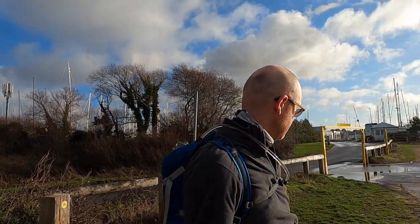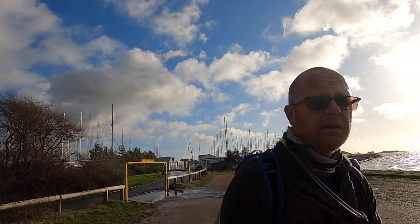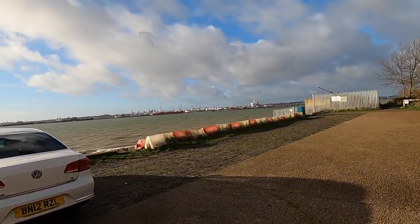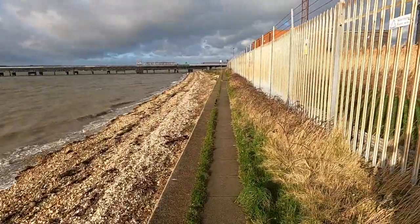This car park at Hamble Point is free. It's one of the ones you want to park at. Get a lovely view over towards the oil refineries. And it's very windy. Well, I certainly can't say I'm not getting any variety.